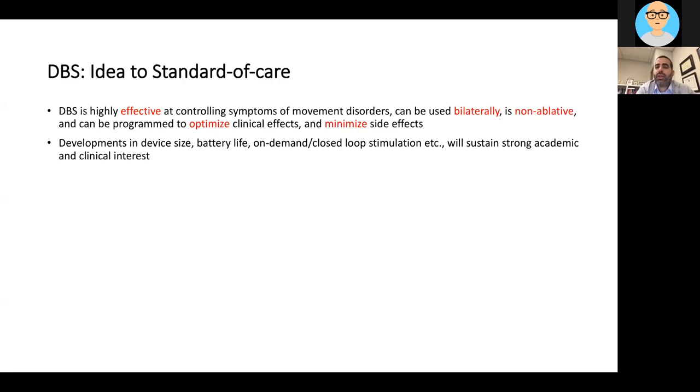So you can imagine that after somebody's implanted, they go see their psychiatrist or the neurologist, and we can go up or down the stimulation. And what we're going to see in the next several years is significant developments on the technical side. So developments in device size, in battery life, on-demand, closed-loop stimulation. All of this is going to sustain strong academic and clinical interest for many years to come.